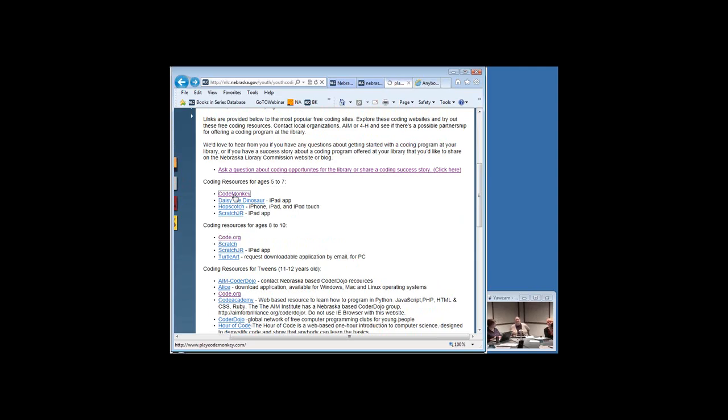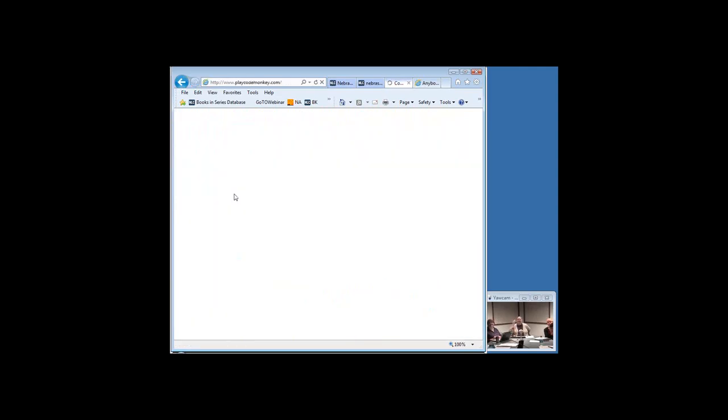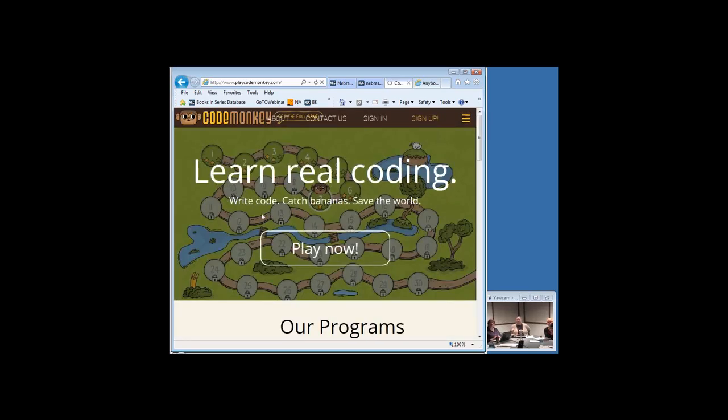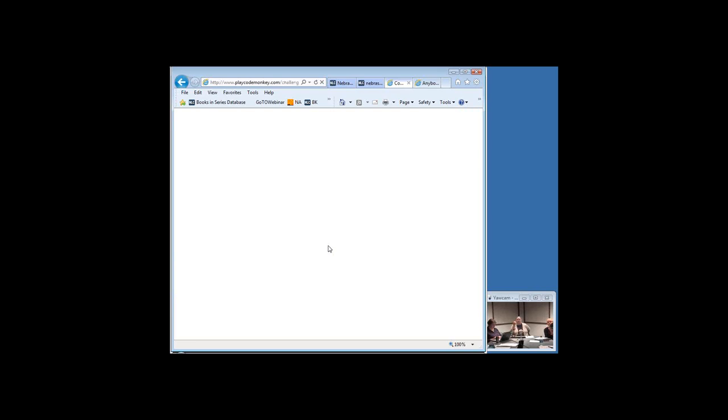One of the things I wanted to do, I mentioned CodeMonkey in my email I sent out because I had such fun with CodeMonkey. It's such a quick, easy way for you, if you haven't done it yet, to find out what this is about. Okay: write code, catch bananas, save the world, play now. This is it. It's right there live. You just go to it and start helping this monkey get his bananas back from that mean gorilla. Well, he looked mean to me.